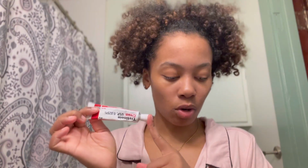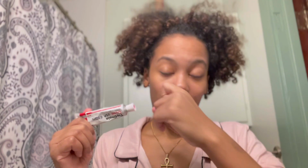This, also Holy Grail. I use it on and off. It's a night cream. You're not supposed to use it in the day because the sun deactivates it. So if I'm going out, I wash my face at least 5 hours before I go out, so I know that it had time to go into my skin.